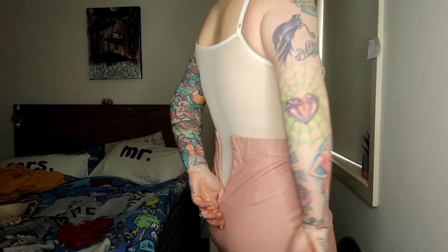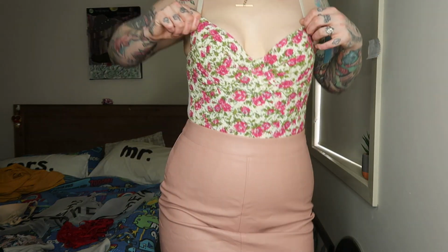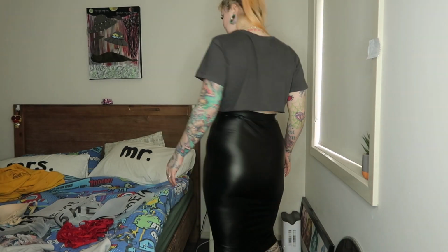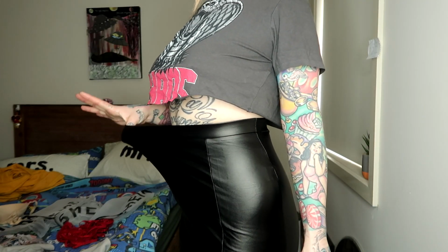And there is this latex skirt which has a zip at the back. I love this one, but I feel like if I was to wear it in summer, it would be a problem. I feel like sweat would just be gushing out. I feel like this one would really heat up in warm weather, but I think it's perfect for spring. I love this skirt so much. I love it. It's very stretchy as well.